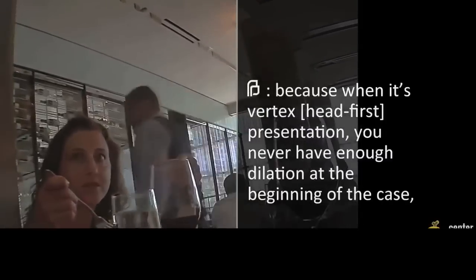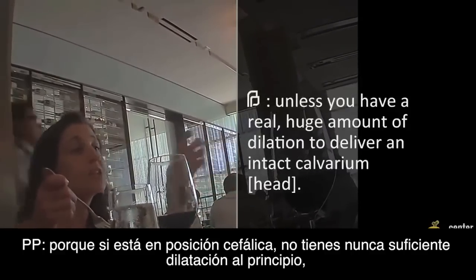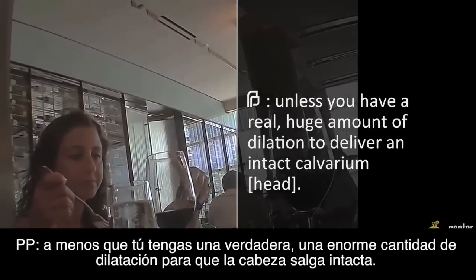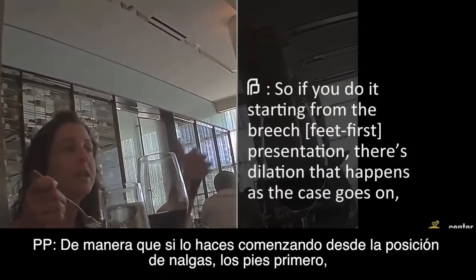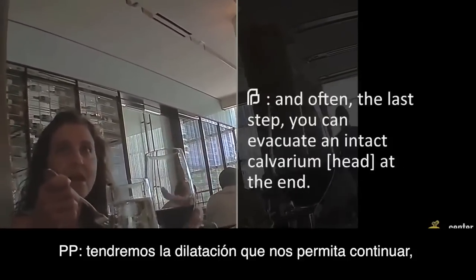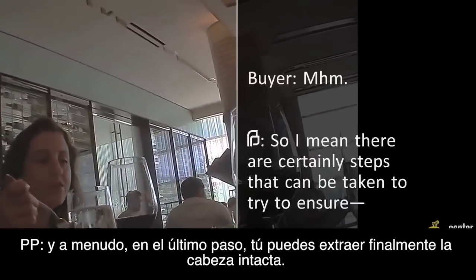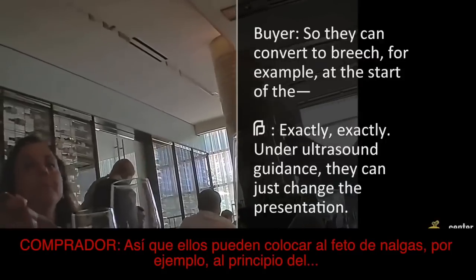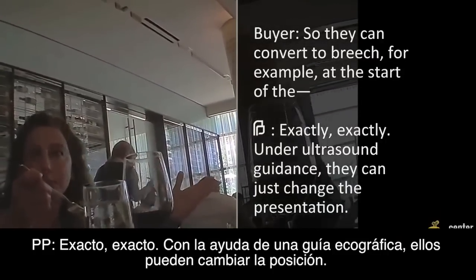With the calvarium, in general, some people will actually try to change the presentation so that it's not vertex, because with a vertex presentation you never have enough dilation at the beginning of the case to deliver an intact calvarium. If you start from the breech presentation, dilation happens as the case goes on, and often at the end you can evacuate an intact calvarium. So there are certainly steps that can be taken. They can convert to breech at the start. Exactly. Under ultrasound guidance, they can just change the presentation.